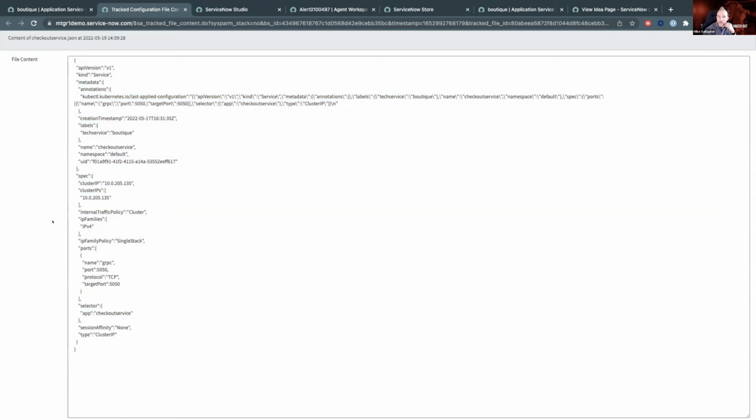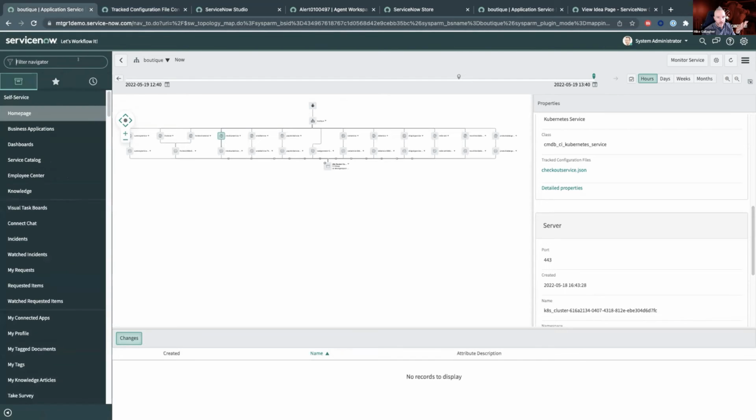So we've walked through the deployment, we've walked through the discovery process, we've walked through metrics ingestion, we've walked through alerts and incident creation based on that. Will, anything I've missed that you think we should touch on?